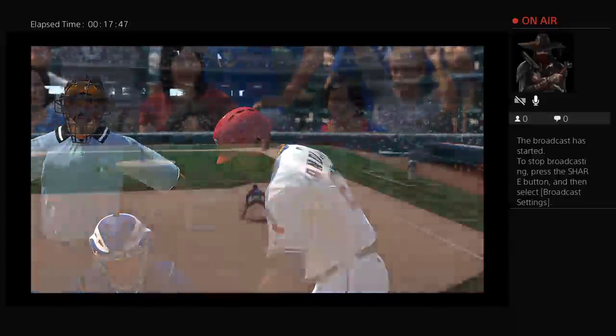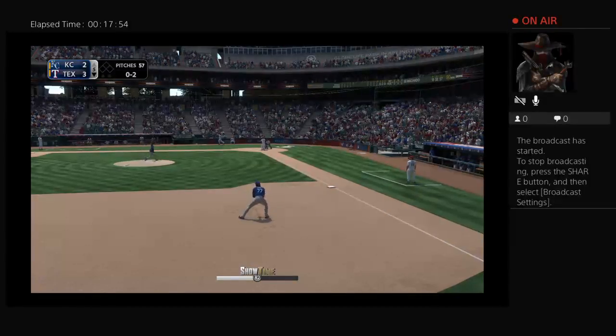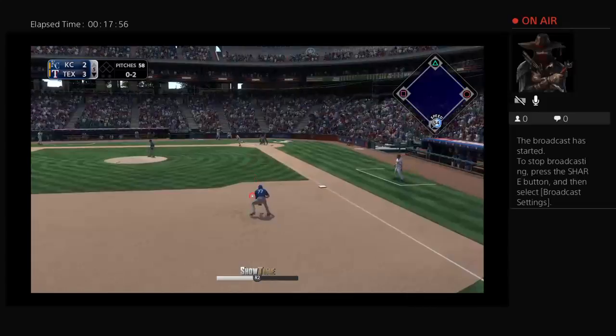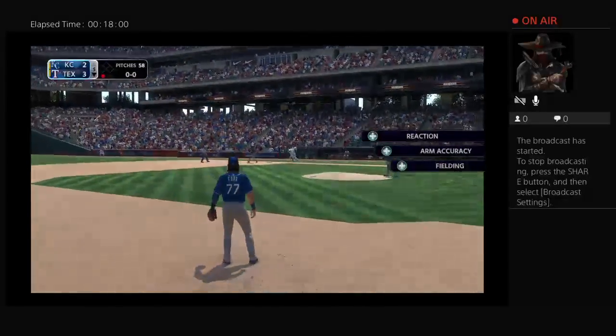So next to the plate for Texas, Miguel Andujar, as we move past the halfway point in this one and begin the bottom of the fifth. The third, Farr is there. And there's one down now.